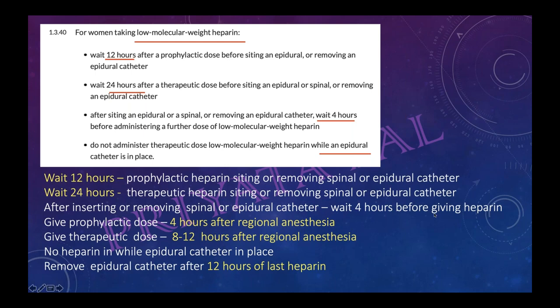Ma'am, there is one confusion. If the patient is on prophylactic heparin, we wait for 12 hours before siting the epidural catheter. Now post delivery, we don't give heparin till the catheter is there. Then again for 12 hours we remove, but that has already been more than 12 hours. So this is the confusion, the last line.